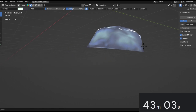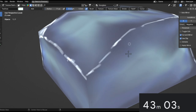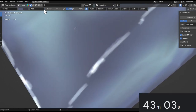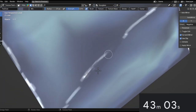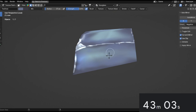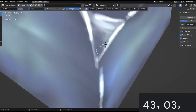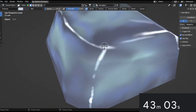I also need to stop smudging. As I noticed, I literally smudged just to get the detail in. You're supposed to not do that. You're only supposed to do that at the very end. You're not supposed to do that while you're painting, because while you're painting, you need to do this. You need to actively blend in the colors that you want so that you can actually refine the look of it. There you go. That can probably work. Yeah, there you go.